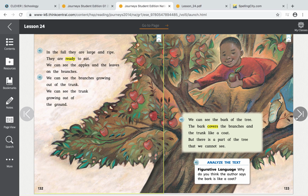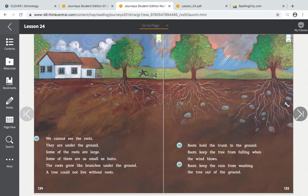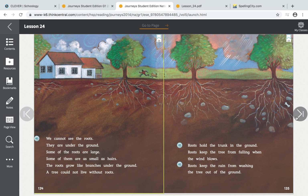But there is a part of the tree that we cannot see. Do you know what that is? We cannot see the roots. They are under the ground. Some of the roots are large. Some of them are as small as hairs. The roots look like branches under the ground. A tree could not live without roots. Roots hold the trunk in the ground. Roots keep the tree from falling when the wind blows. Roots keep the rain from washing the tree out of the ground.